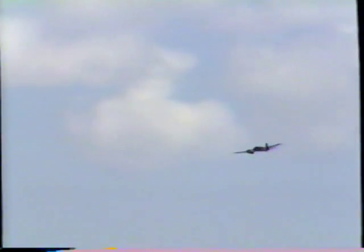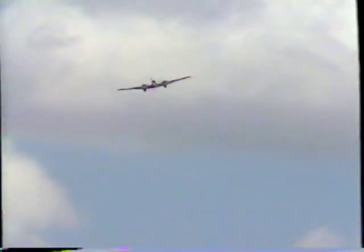The Henschel 129 was designed specifically for the Luftwaffe as a tank buster. Until the HS-129 came along, the anti-tank role was carried out by the Ju-87G Stuka. Frank expertly sets the HS-129 down with one engine dead.